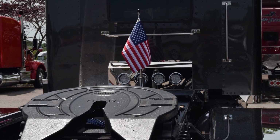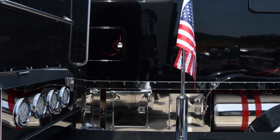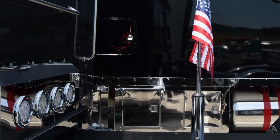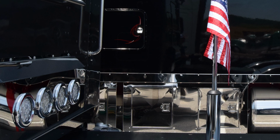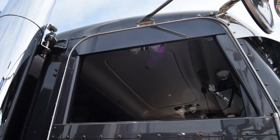I went to Matt's back in March, and I didn't know my truck was quite capable of competing. I don't plan on winning anything. I just want to show it off, show other people what I've done.